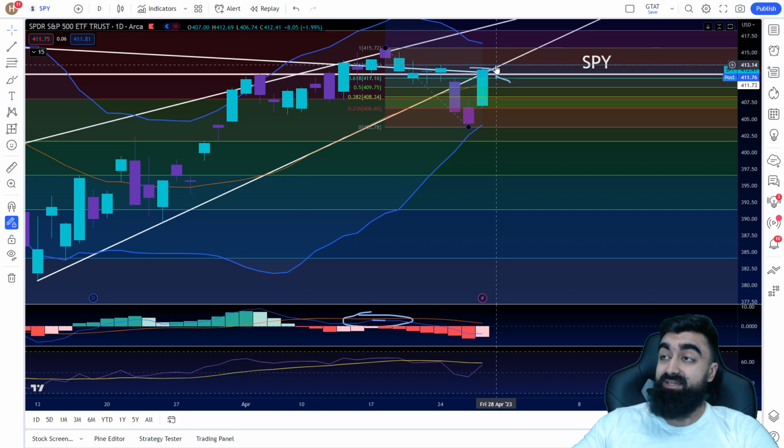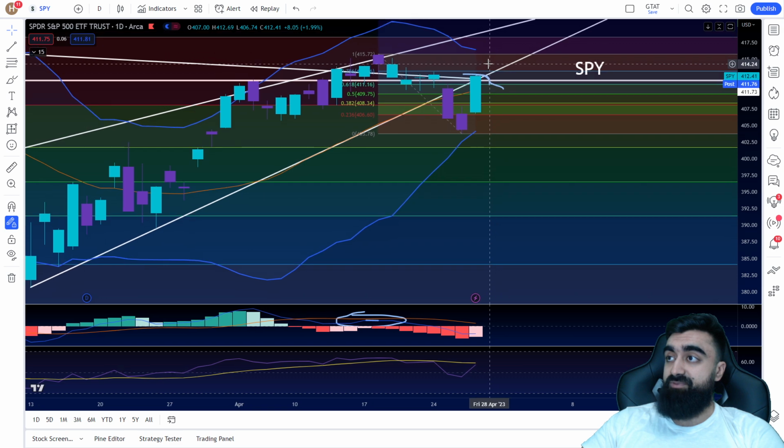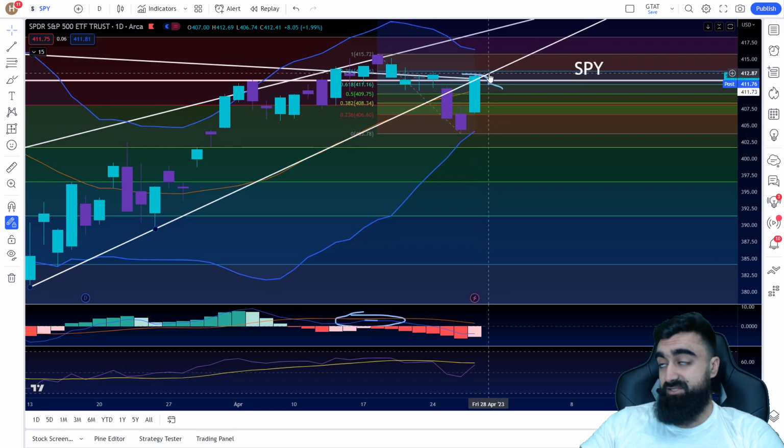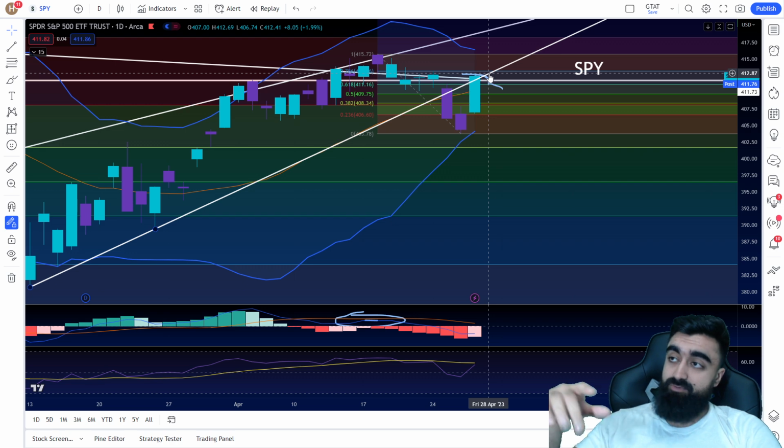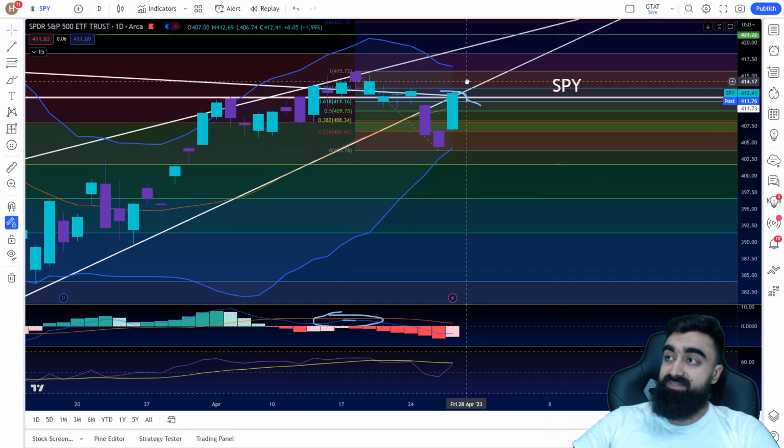I truly think the other thing is, for the bullish case, we need a close above this trend line again. So we need to reclaim 413. So we need to close back above 413 on the SPY. And if we can close back above 413, then we can continue up and just head into 420.